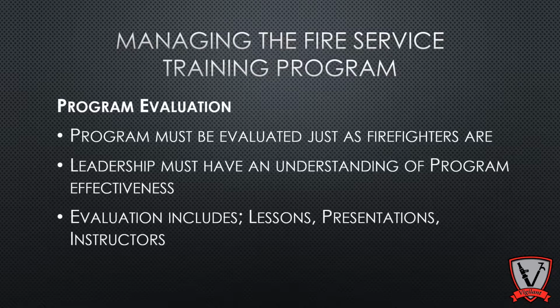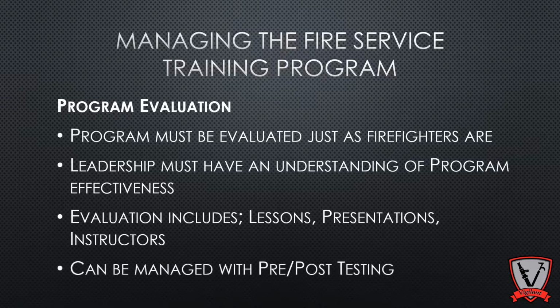We got to evaluate the lessons, the presentations, and the instructors themselves. Some instructors may be more well suited to teach newer firefighters, and some fire instructors may not be suited for teaching newer firefighters, and maybe we have to keep them with the seasoned firefighters. This all depends, and it all varies by fire department to fire department, but we can only figure this out through an evaluation.